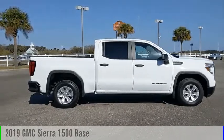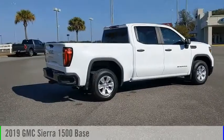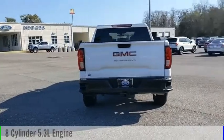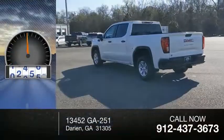looking for the right vehicle? Check out the 2019 Sierra 1500. This vehicle is powered by a rear-wheel drive, 8-cylinder, 5.3-liter engine, and comes with an automatic transmission. This vehicle has less than 20,000 miles.